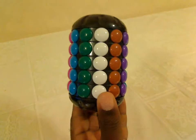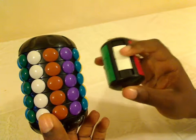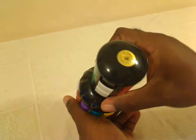Let me show you a Whippet to get a size comparison. This is a regular size Whippet. This Whippet has 6 colors on it. But as you can see, the Capuzle is almost twice as large, twice as tall, and it is much thicker as well. As you can see, you can put a Whippet on the top of this Capuzle with no problem.